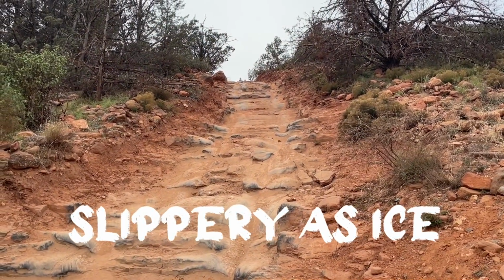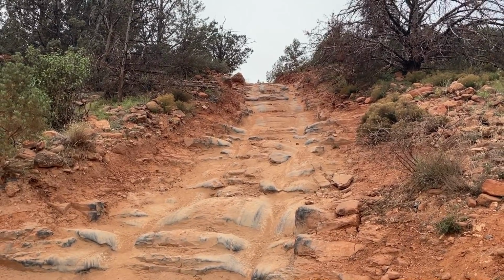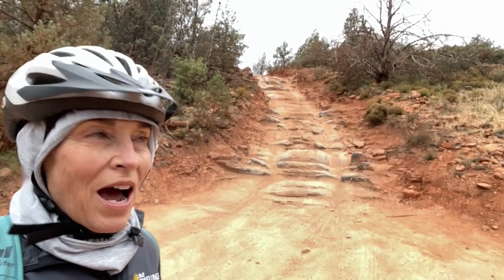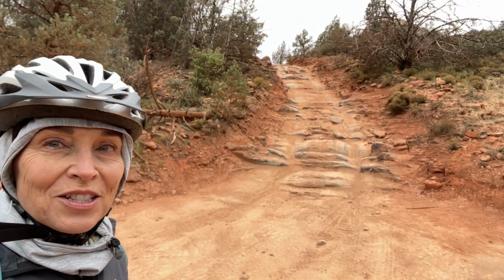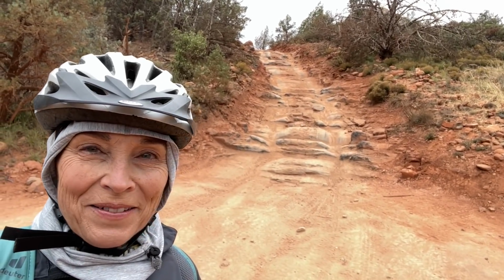It's that first drop off. Yeah. I was fine because I kept my tire on that big rock. GoPro does not do it justice. That is so steep and slippery. So, do not come down the stairs. Do not do that. Under any circumstances. I don't want to be responsible. Just turn around and go back the other way.